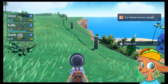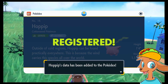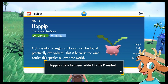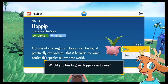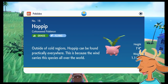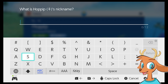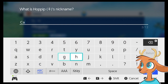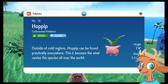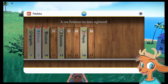I love the little line-heavy art that you see on the margin there. You know what I'm talking about? On the left-hand side, where it's showing what your Pokemon are. I really like that. Outside of cold regions, Hoppip can be found practically everywhere. That's because the wind carries the species all over the world. Adorable! Alright, we're gonna name you Cabbage. Good old Cabbage. Here, Cabbage. Oh, I love it.